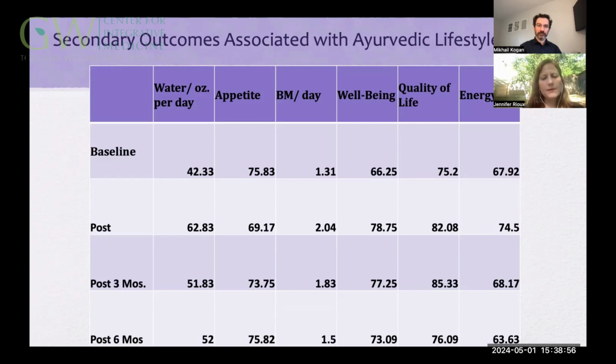We looked at appetite. Appetite was 75 on a scale of 0 to 100 at baseline. It decreased to 69 at post, back up to 73 at 3 months, and back up to 75. So you can see it returned to its pre-intervention status. And that's another thing we would provide additional support for.